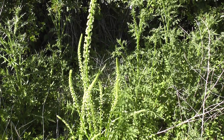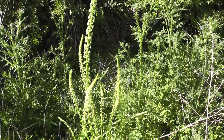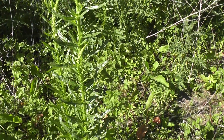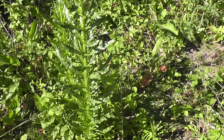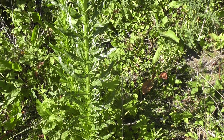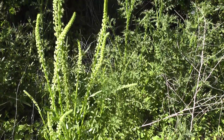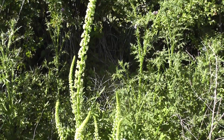This tall plant is called weld, and it used to be used for making dyes. It produces a bright yellow dye. It's very, very common on waste ground.